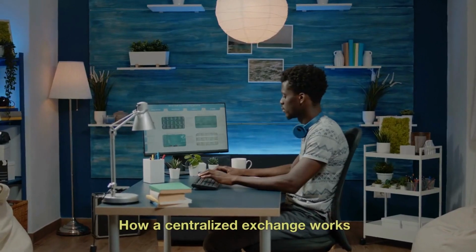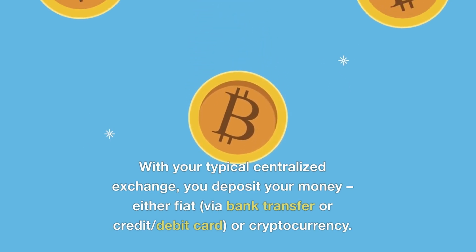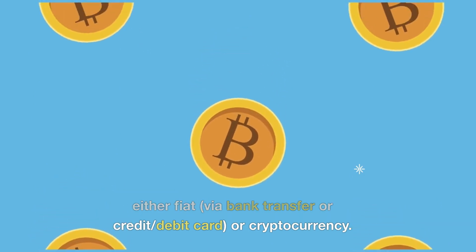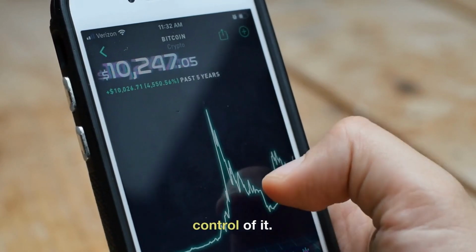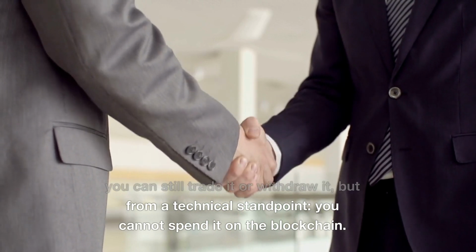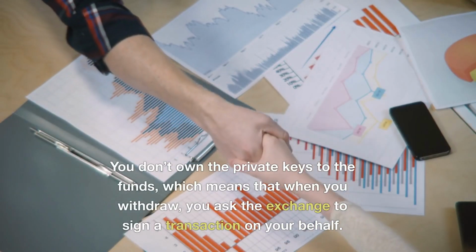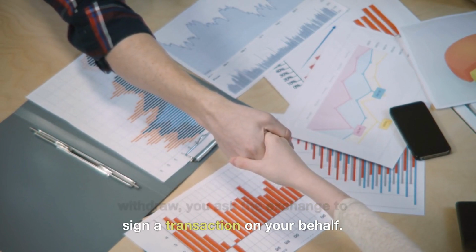How a centralized exchange works. With your typical centralized exchange, you deposit your money, either fiat, via bank transfer or credit/debit card, or cryptocurrency. When you deposit crypto, you give up control of it. Not from a usability standpoint, as you can still trade it or withdraw it, but from a technical standpoint, you cannot spend it on the blockchain. You don't own the private keys to the funds, which means that when you withdraw, you ask the exchange to sign a transaction on your behalf.